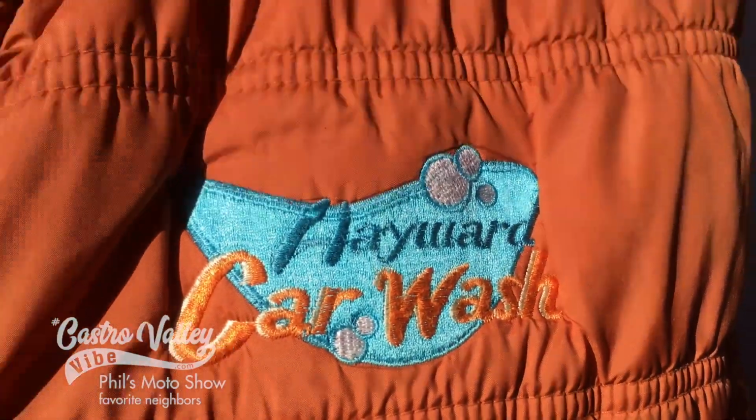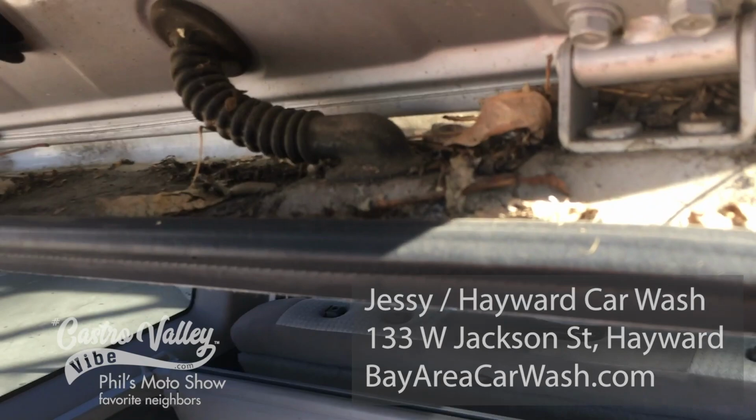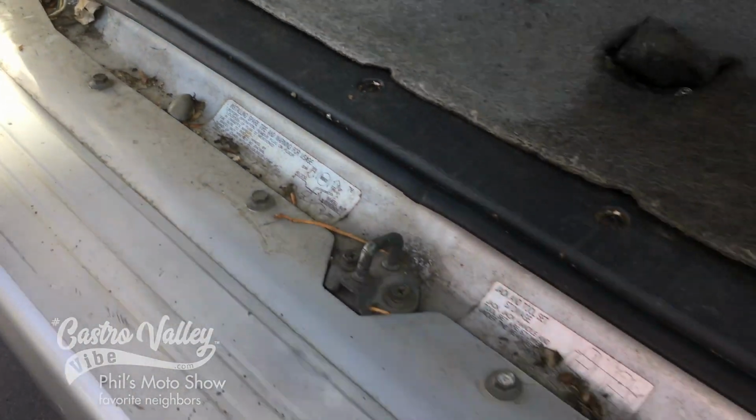Guys, this is Jessy Rodriguez here at Hayward Car Wash, and we'll be starting to work on this detail on this vehicle that has been sitting for 3 years. So we're going to walk around to see what the condition is right now, and I'm going to show you real quick. You see all the door jambs right over here. They're pretty bad, pretty filthy, because it's been sitting for 3 years, like I said before.